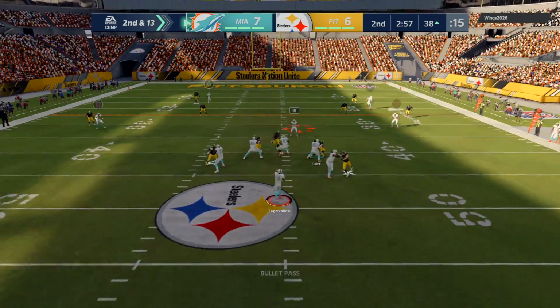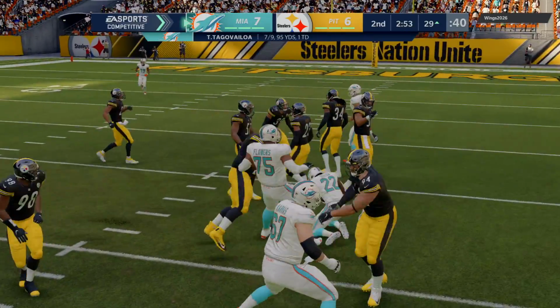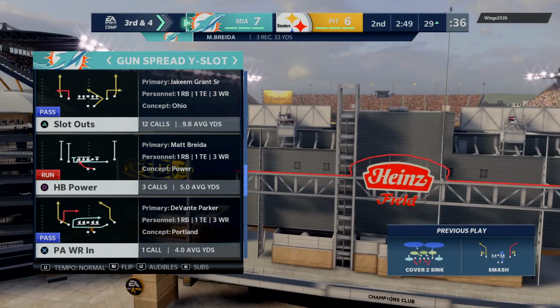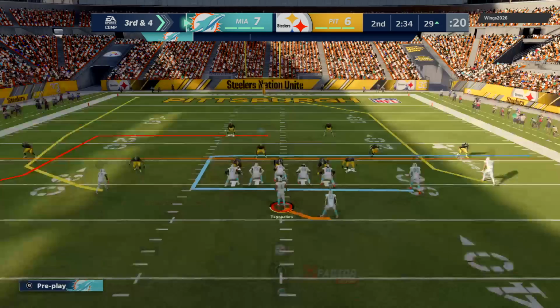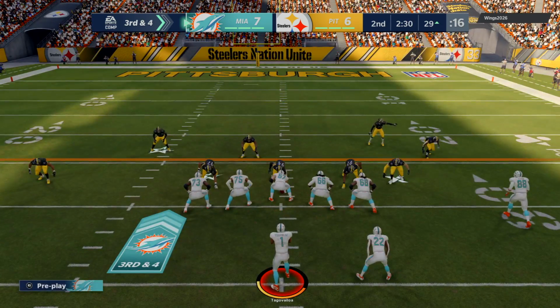On second down, Tua. Check down to Breida, and he'll work it inside the 30 to the 29-yard line. It'll be a gain of 9. And all of a sudden here, it's third down.